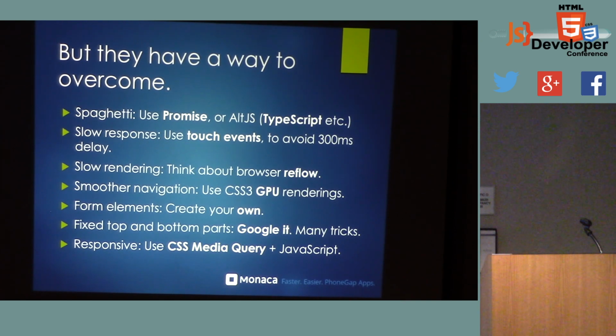So use touch events. This is very important. There are different events intended for touch start, and there is a library called FastClick or something else to speed up your response. If you use those events, your application will get a much quicker response.